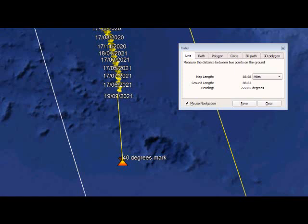I want to go on to talk about in this video how close we are to that 40-degree mark, and in terms of time, how long do we have before we possibly cross that line. So what is the 40-degree mark?